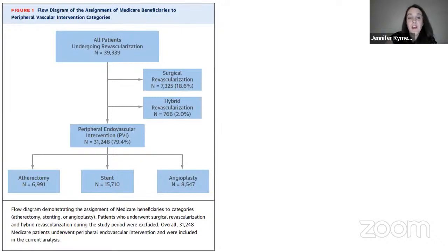So this is a flow diagram of the assignment of Medicare beneficiaries to PVI categories. And so this was looking at almost 4,000 patients in the United States. About 18% of them underwent surgical revascularization. About 80% of them underwent peripheral vascular intervention, and that was including atherectomy, stents, angioplasty.